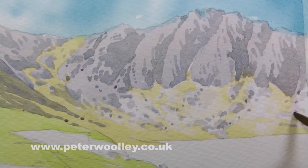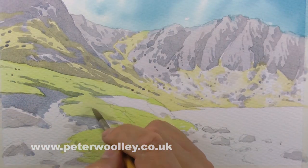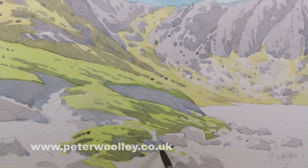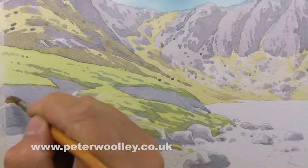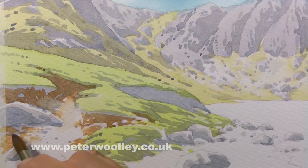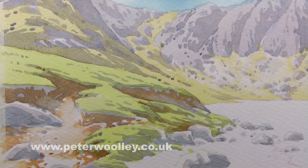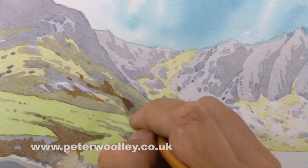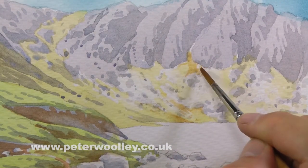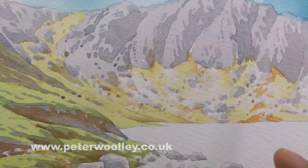Maybe another day. My wet in wet sky, consisting entirely of Prussian blue, has set the mood. A light grey mixed from French ultramarine and burnt umber established the main areas of rock, followed by a light green mixed from cadmium yellow and Prussian blue. I'm mostly working wet on dry, but occasionally softening things off with a damp brush enables me to keep things blended into the surrounding wash and hopefully maintaining some degree of realism.